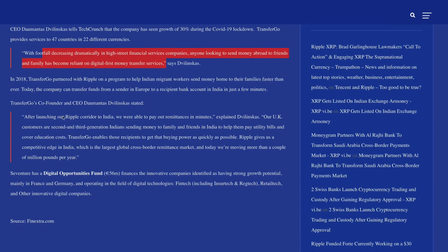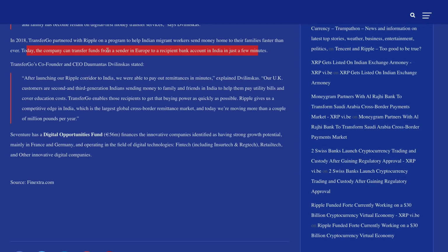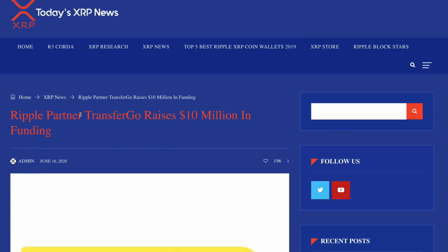In 2018, TransferGo partnered with Ripple, as we all remember, on a program to help Indian migrant workers send money home to their families faster than ever. Today, the company can transfer funds from a sender in Europe to a recipient bank in India in just a few minutes. So this is the kind of technology that is backed by Ripple that is changing lives, and they just raised another $10 million in funding. So that's all great news.